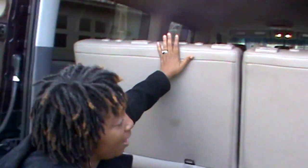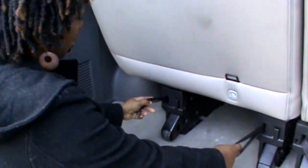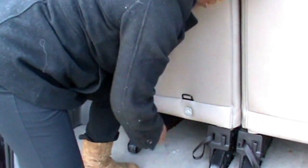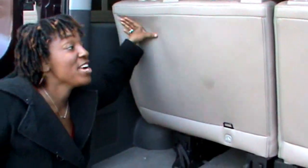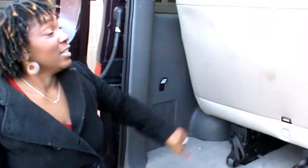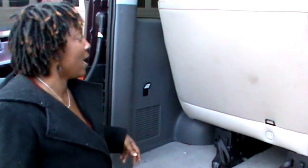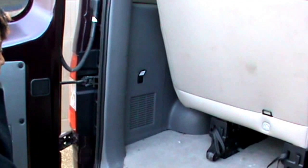Of course, if you don't need all the seats, you could just take these out. Basically, there are these 2 little latches here. You just, let me see if I can do it. You just pull and they pop right out, and then you pull it out. And then the back seat has wheels. The other seats do not have wheels. These seats are heavy, so you're not taking them out by yourself. You're gonna need your husband or boyfriend or whoever, a neighbor, somebody to come over and help you take these bad boys out. But they're easy to take out. So that's the trunk space.